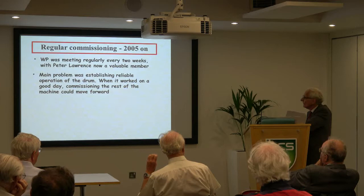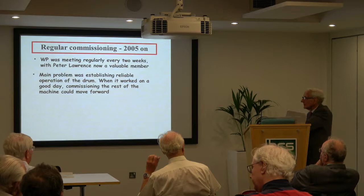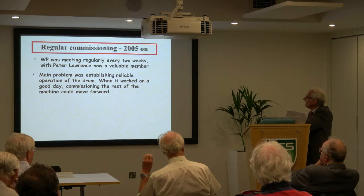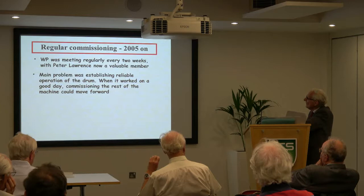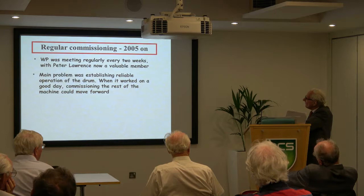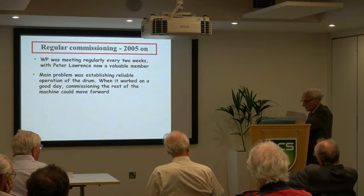However, that servo system was very problematic, and you'd get it perfectly working, spot on the speed. With John Harper's stroboscope, we could read the speed of it. And then an hour later, it suddenly dropped off to a third of speed, just some other speed. And you go and look at it, and it would come back. Trying to find where the unreliability was in a complicated servo system was very difficult. So when it worked on a good day, it was fine. You got timing pulses, and you could commission the rest of the machine and move forward. But when it didn't, you had to go back and get the drum working again.